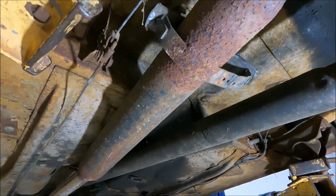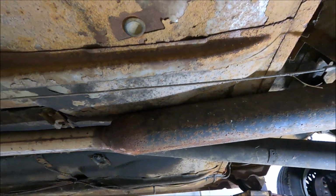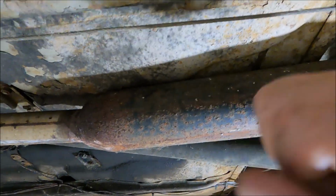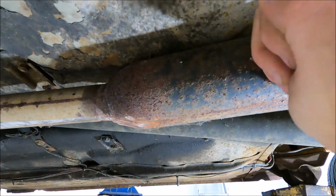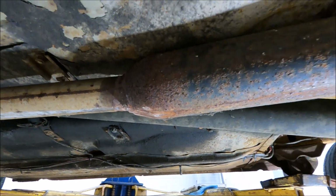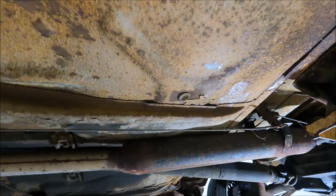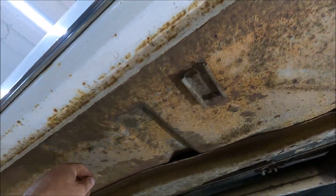We got a glass pack, and check it out. Man, I'm good. You know that rattle I was telling you about? Sounded like something was rubbing? This here is touching the dang body, so that's gonna cause an awful noise like what I was hearing. She's solid. Look at that.